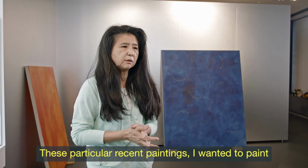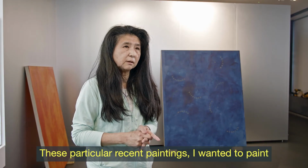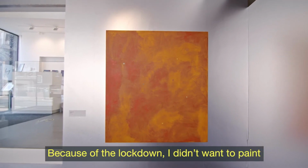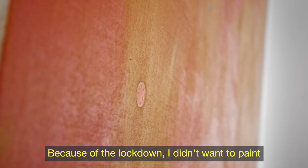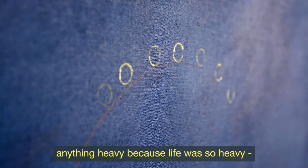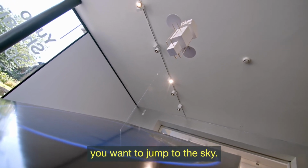This particular recent painting, I wanted to paint actually quite light, like air. Because of the lockdown, I didn't want to paint anything heavy because life was so heavy. You want to jump to the sky.